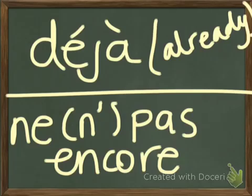We also have déjà and ne pas encore. So déjà can have two meanings. It can mean already or ever. So if the meaning is already and we want to use the negative one, as in not yet, it would be ne pas encore. Let's look at some examples.